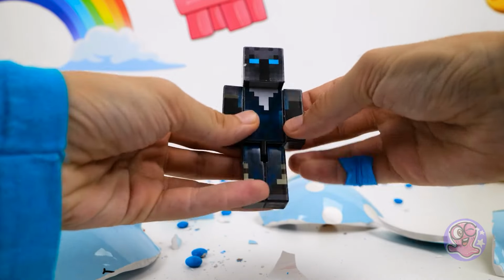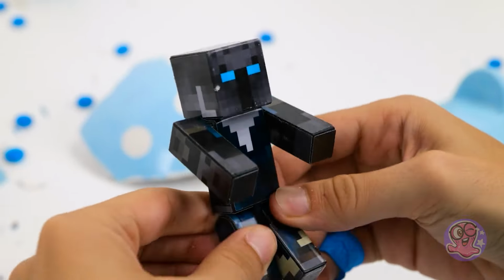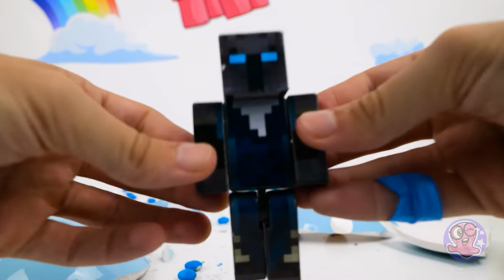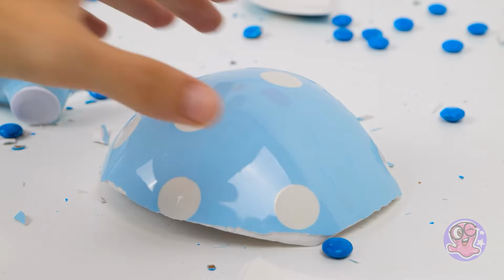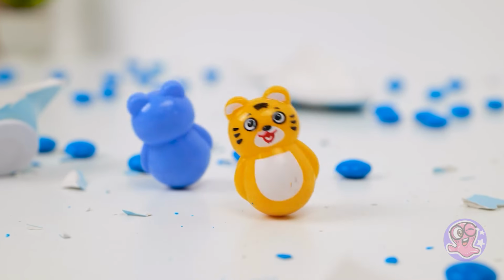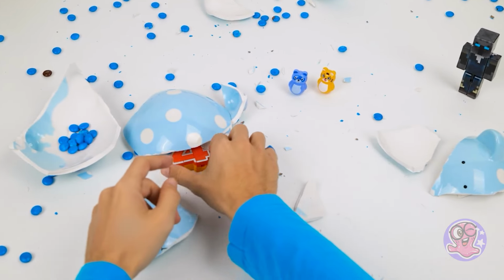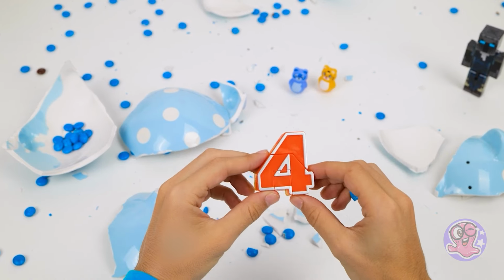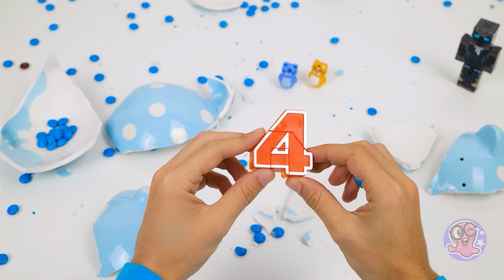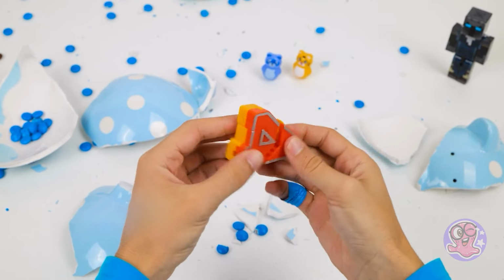I know this guy is from Minecraft. He looks grumpy. You can even move his legs and arms. Oh no, he's coming! I know there's something here too. Wow, these are two cute roly-poly toys, orange and blue. These toys are amazing. But wait a minute, what's that? This time, we've got the number 4. I really want to see the transformer that we can get out of it.